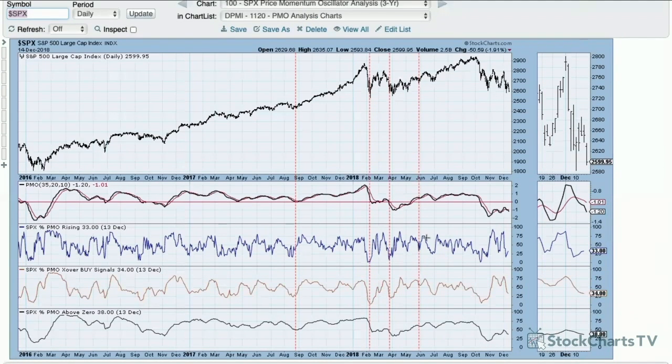All right. What I wanted to see when I looked at these charts was oversold, really low readings on all of these. You've got PMO rising, that's your shorter term. You have crossover PMO buy signals. You have percent of the PMO above 0. We need to see these get to very low, very oversold readings, and then we can start looking for a nice rally. But look what's going on. They're not oversold. Not by really a long shot.